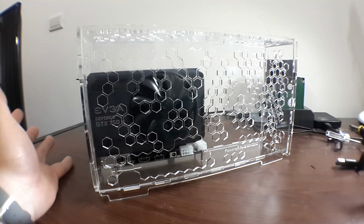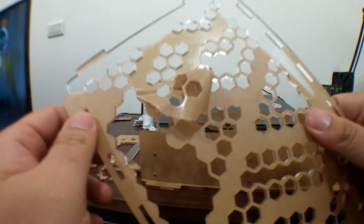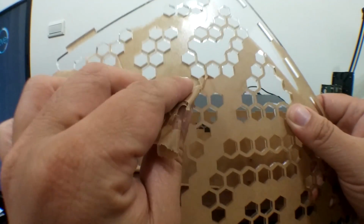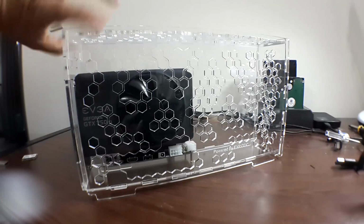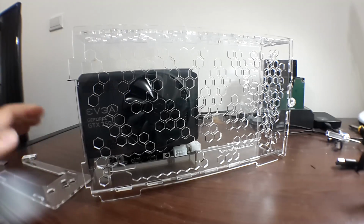However, it didn't come looking like this. Let me show you what I mean. Look at this. It was a pain to peel this stuff off. It took me a while, but afterwards, it looks real nice. It's clear. You can see your card, if you have a high-end video card.